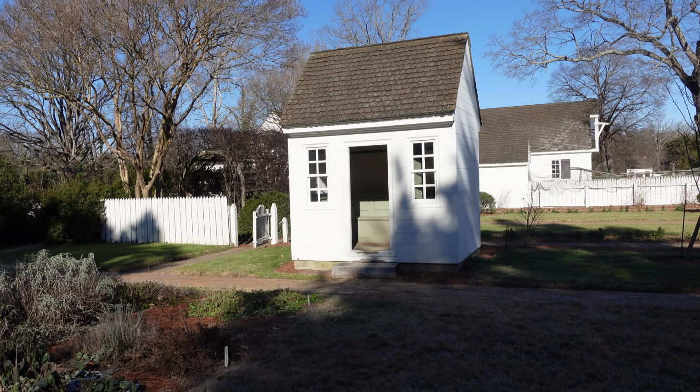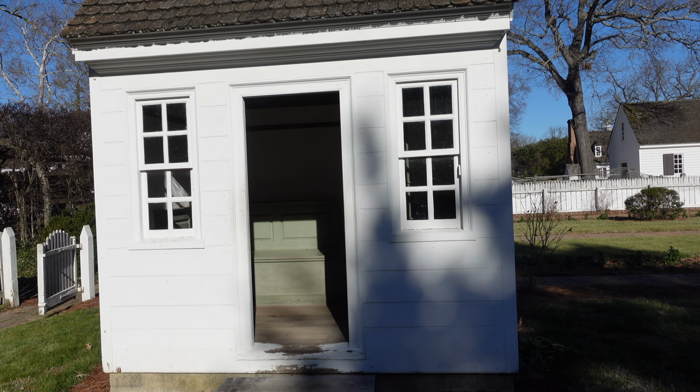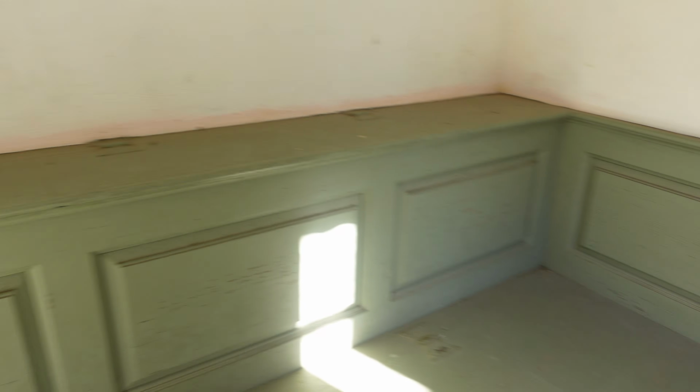All right, well, I know what this is. The privy, aka bathroom. And you see you lift the lid there, sit on the bowl. You got some kid seats on the sides here. Looks like these lift up too.